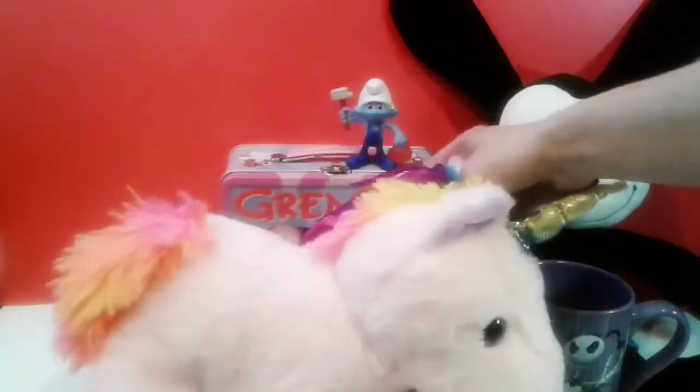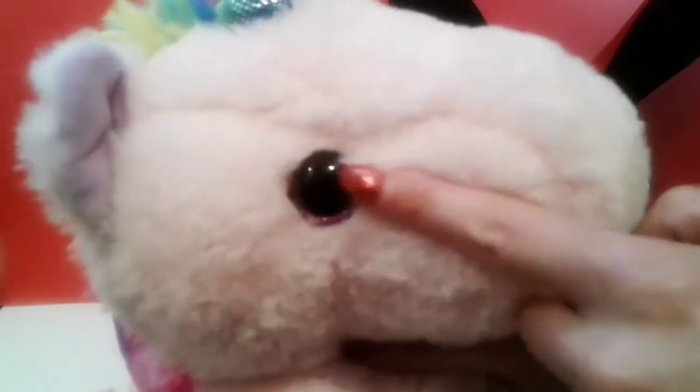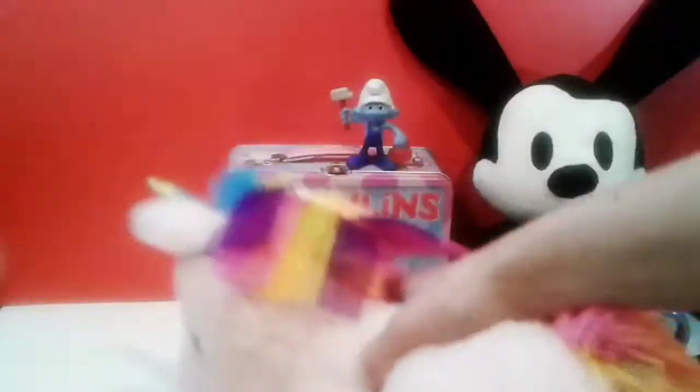Also, I want to show you this cute little unicorn that I got. It's really soft and fluffy feeling, and I like the different colors. I like the tail, it's pretty. I like the eyes, purple eyes. Really glittery. It's really cute. I think my niece will like this. She likes unicorns. So yeah, I got that.